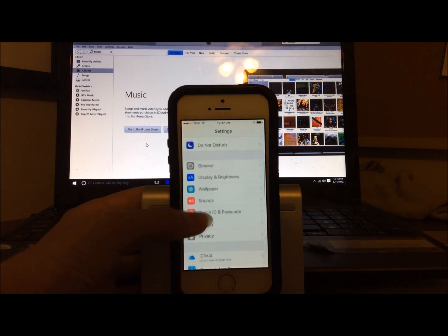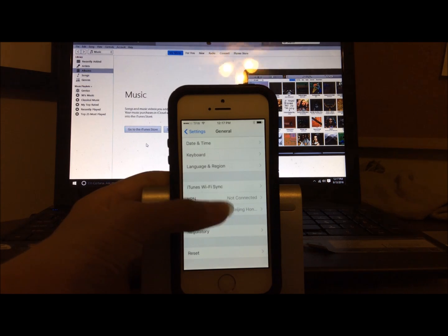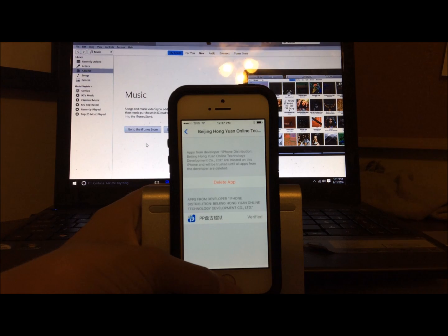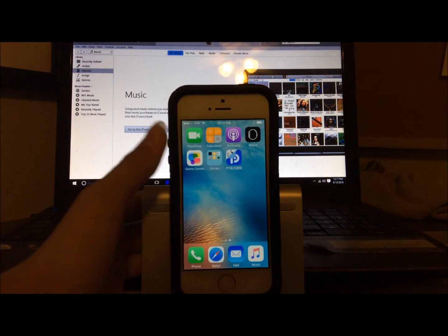Go ahead into settings. Go down to general. And you're going to want to go ahead and go to device management. And you're going to basically verify the app. So there we go. Trust that. Perfect. So now everything is correct. We do not have a passcode. Find My iPhone is completely off.